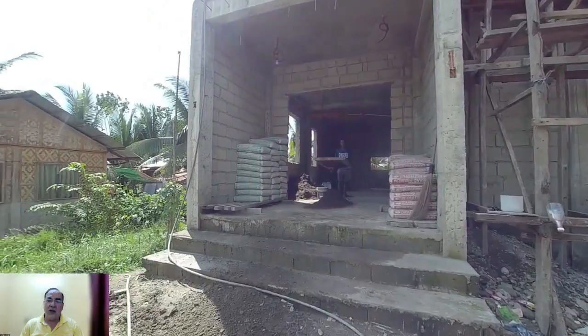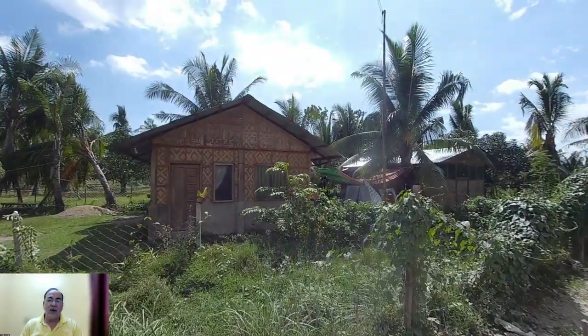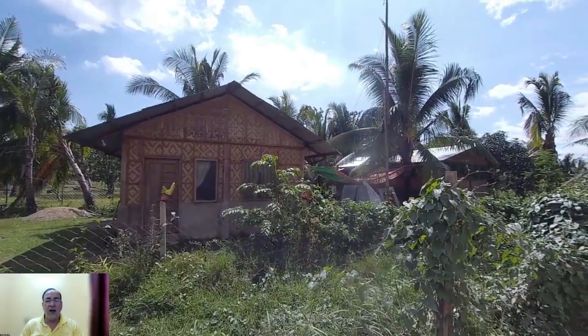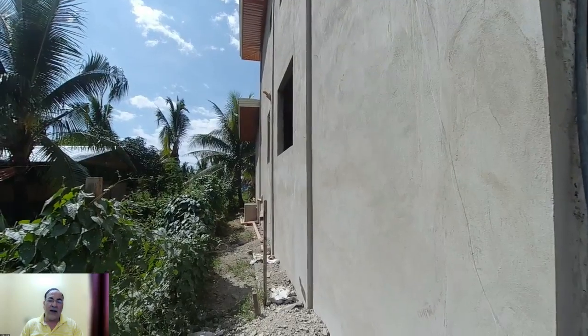We're finishing the interior walls. We started with the second floor first. All the wiring is completed and the power is actually on inside the building, so you'll see that. And then walk around the back of the house.